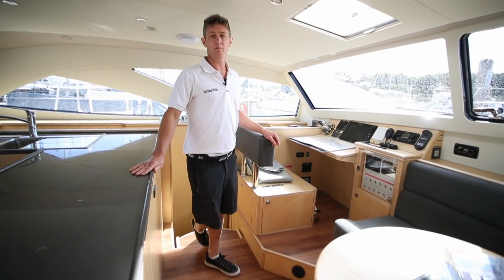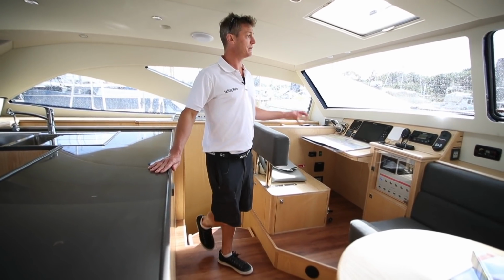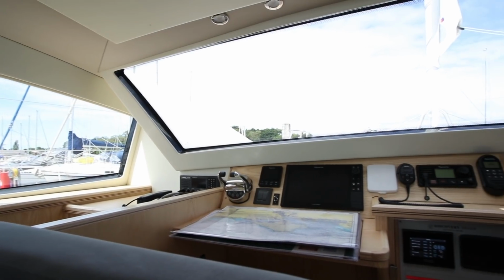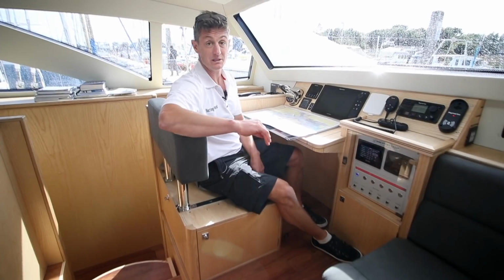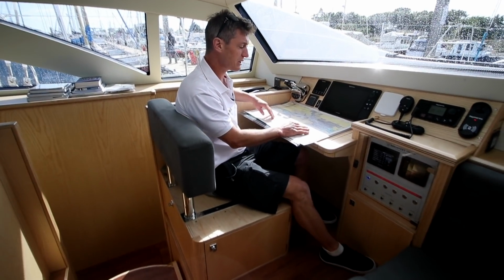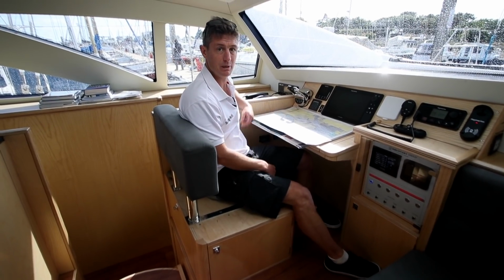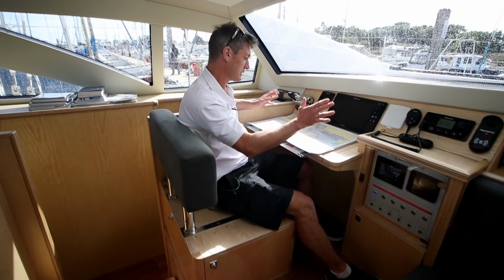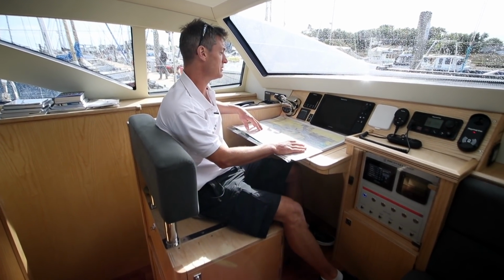Another thing I think monohull sailors will like about this is having a proper nav station, chart table area. And this is one of my favourite areas of the boat. You can sit here, it's only a compact chart table, so it's not going to become a multi-purpose desk for the family. They can go over and use the saloon table, whatever. This is your command centre still.